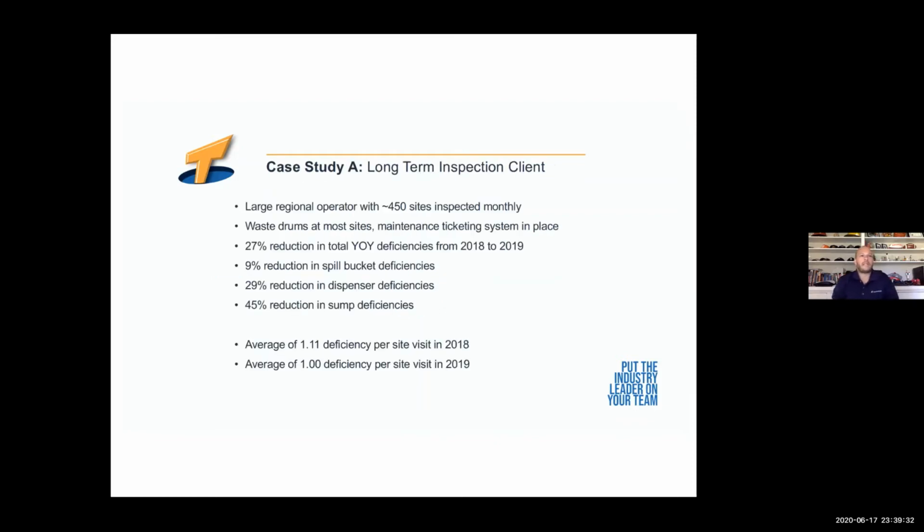We ran a couple of case studies. The first one is a long-term client. They've been with us since the very beginning, about 450 sites that we inspect for them monthly. They've got waste drums at most of their sites and a ticketing system in place for any deficiencies. From 2018 to 2019, we identified a 27% reduction in total year-over-year deficiencies. That included a 9% reduction in spill bucket deficiencies, 29% in dispenser deficiencies, and 45% reduction in sump deficiencies.